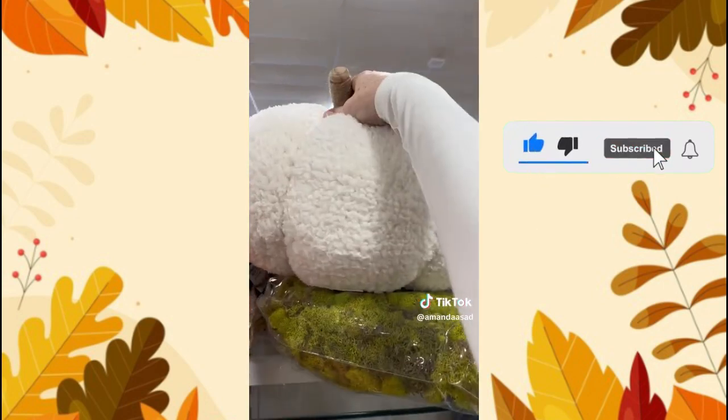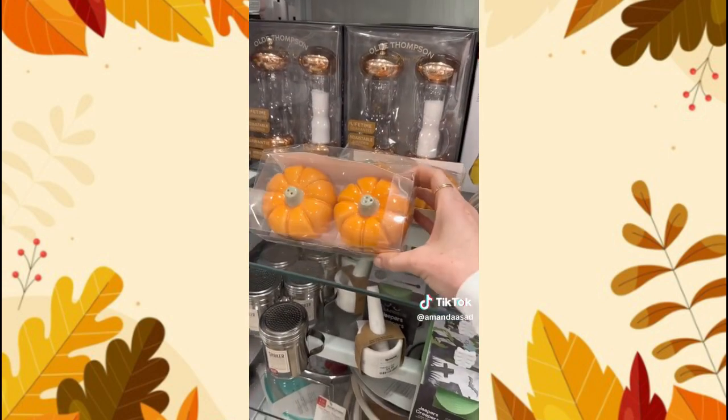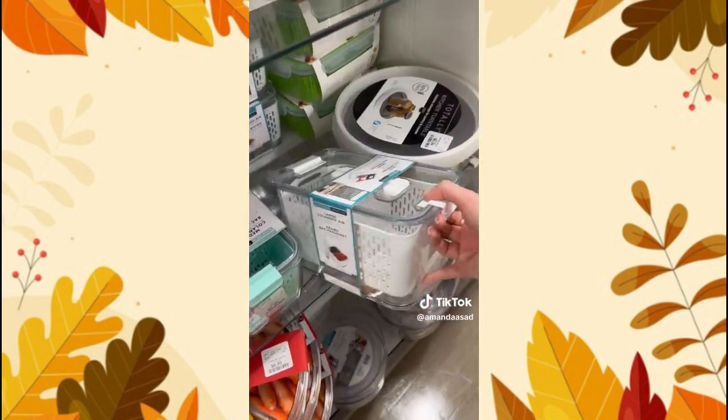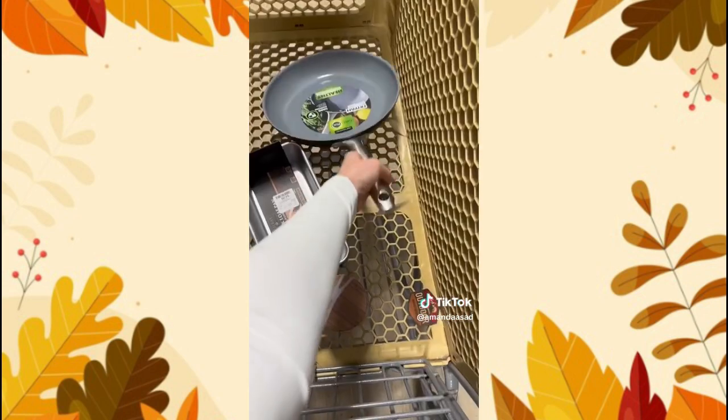Pumpkin pillow, so cute. I had some of these at Target too. Oh my gosh, salt and pepper shakers. This is a loose leaf teacup. I feel like I need this. For berries in the fridge. I need some of these for baking. I didn't find that many fall related things here, but I got some things I needed and I'm so excited to bake for fall. My little things I have.